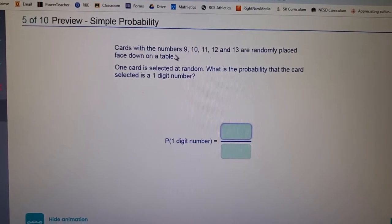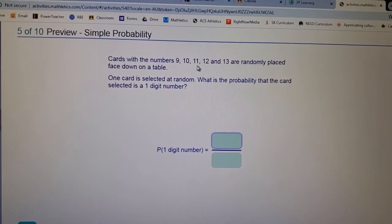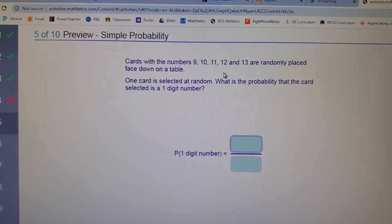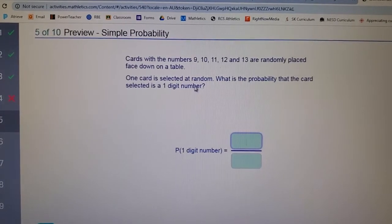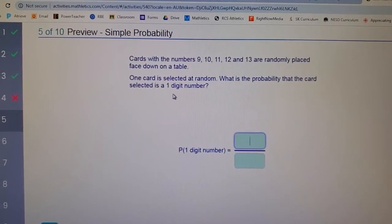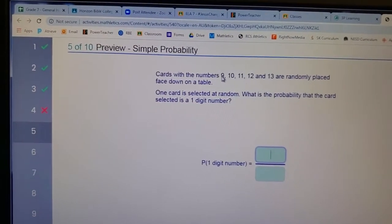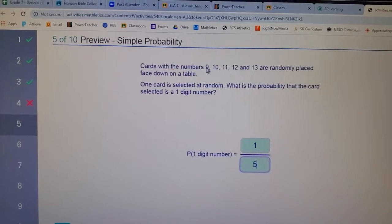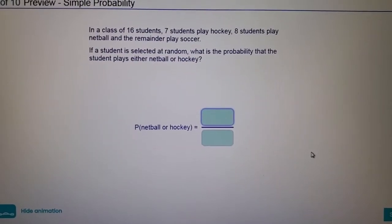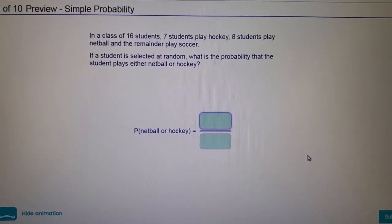So here's a question. Cards with the numbers 9, 10, 11, 12, 13 are randomly placed face down on a table. One card is selected at random. What is the probability that the card selected is a one-digit number? Well, there's only one one-digit number, and there's 5 different numbers, so it's 1 out of 5, or 1 over 5. These are a lot like the last assignment. They're just a little more complicated at times.